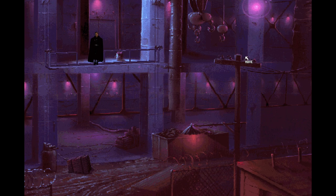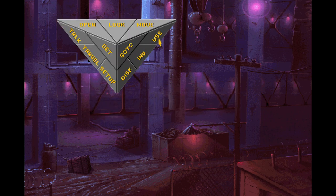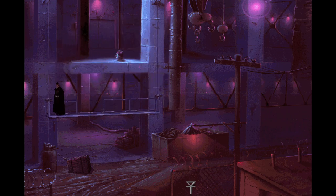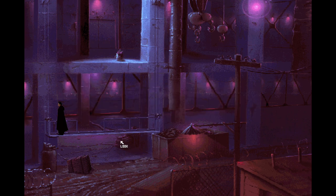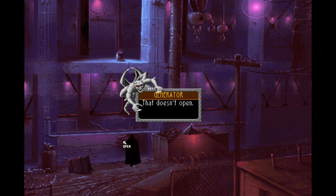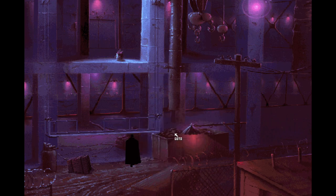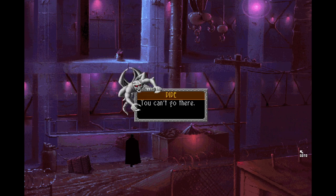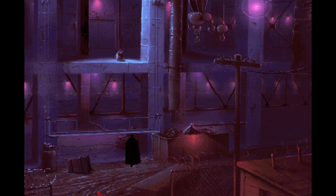Yeah, so we made it up to the second floor, but it doesn't seem really like there's anything here at the moment. And I can't do anything else with this bucket. So maybe there's just nothing for me to do right here. I could look at other things. Yeah, it doesn't seem like I can use that generator. Generator does not open. And my items cannot be used. Get in the garbage, Darkshear. We cannot. We cannot open the tank. Alright, I really don't think there's anything here at the moment.